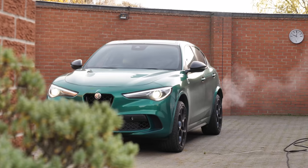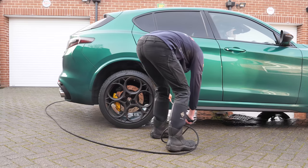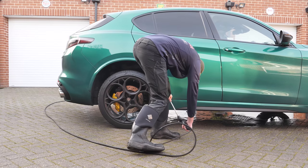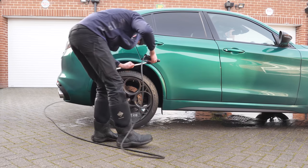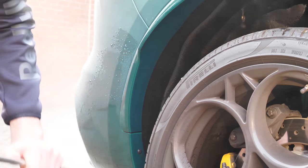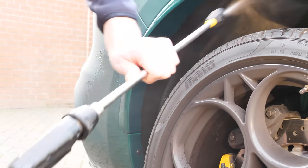This particular model is very special with the Montreal green, otherwise known as Verde Montreal colour pack. My customer's down from the south coast, driven 5 hours north to make it to WhiteDetails.